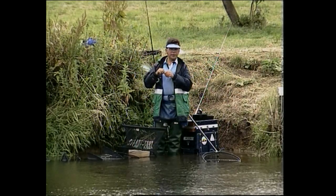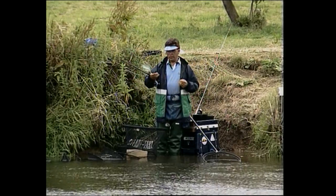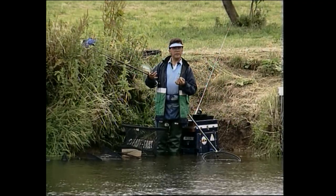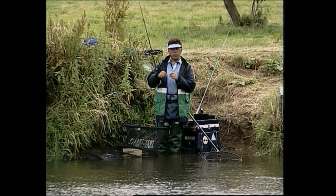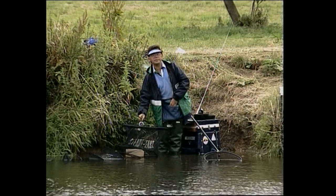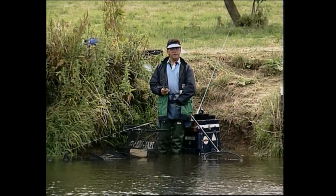I've actually set the rig up at about 4 foot deep to start with. I've got three number 10 shots down the line. The hook length, as we spoke about, pound bottom, size 21 hook. What I would normally do on a swim like this, I know it's about 6 foot deep, so I'd start off by introducing a few loose feed offerings.